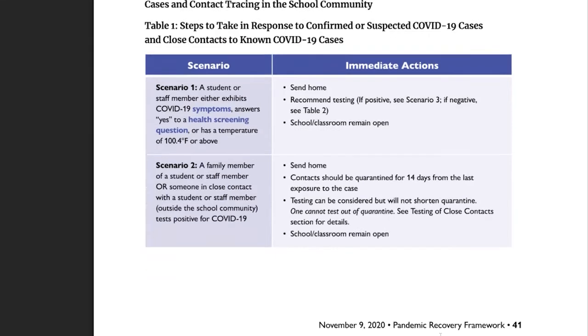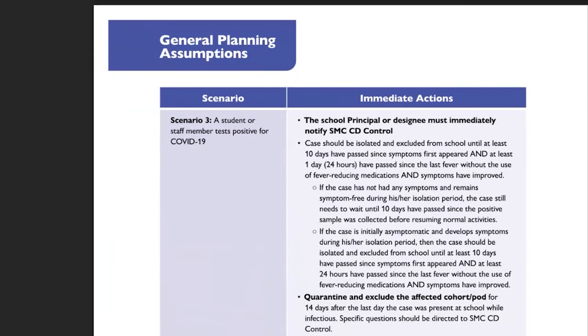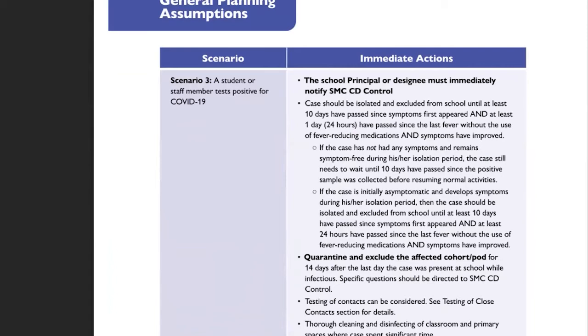On the next page of that document, you go into scenario 3, a student or staff member themselves test positive for COVID. At this point, Bridget will automatically notify the San Mateo County Office of Health, as well as San Mateo County Office of Education. The case, meaning that student or staff member, will be isolated and excluded from school until at least 10 days have passed since symptoms first appeared, and at least 1 day have passed since the last fever without the use of fever-reducing medication, and symptoms have improved. If the case has not had any symptoms and remains symptom-free during his or her isolation period, the case still needs to wait 10 days after the positive sample was collected before they can return.